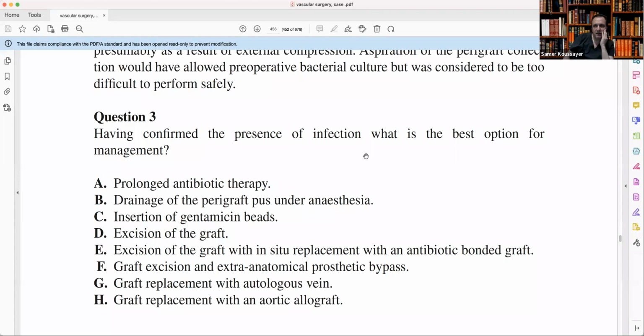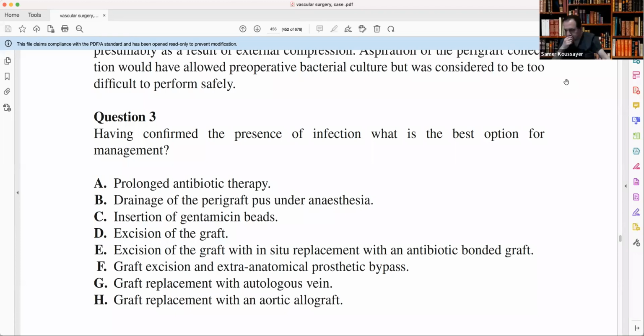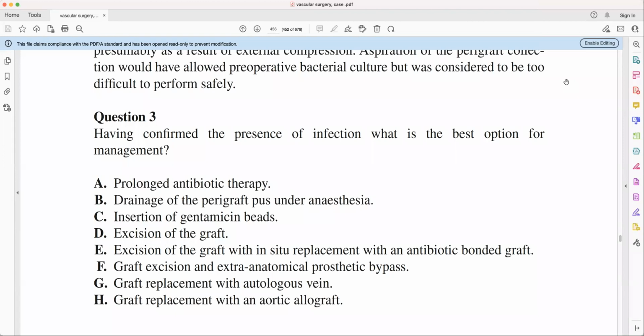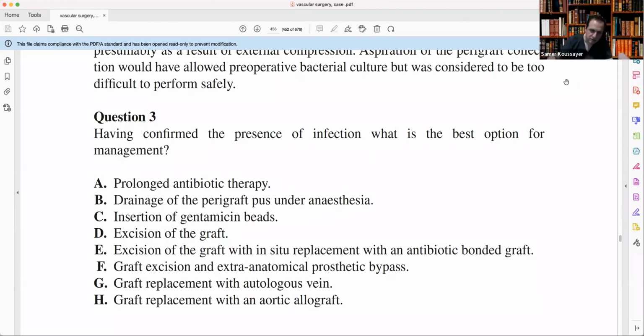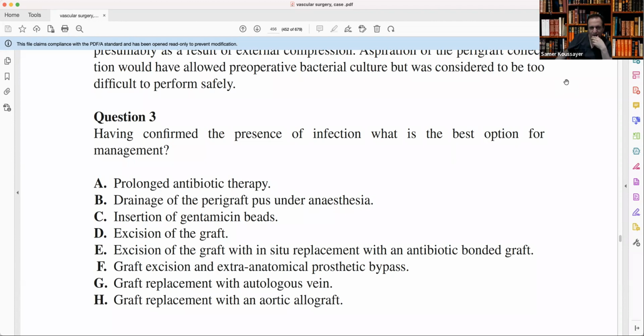Ali, what do you think, Ali? What's your best option? My options are silver graft, Dacron graft, or bilateral axillofemoral. Okay. From any side, one side and one side, left and right. You separate, you mean both axillofemoral separate or one axillobifemoral? Axillofemoral. Axillofemoral. Okay. Yeah. Why not axillobifemoral? Just curious.